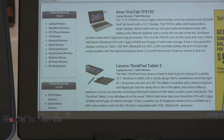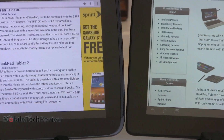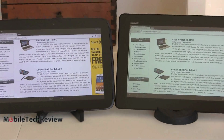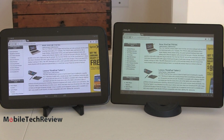In terms of video quality, honestly, that's where you start to see less of a difference, especially if you're looking at the same 720p content on both devices. Nice thing about full 1080 content on the Nexus is, well, that fits nicely inside the display. There's no scaling down necessary.